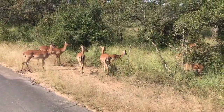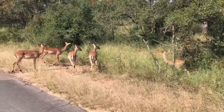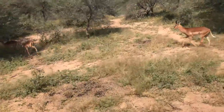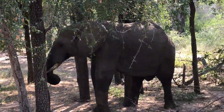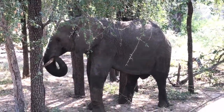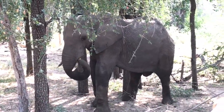We encountered a few more impala here. Some are very young. Look what we found by the side of the road. We're just going by and here's the elephant.